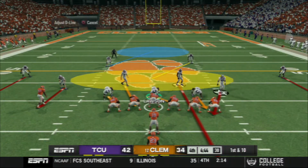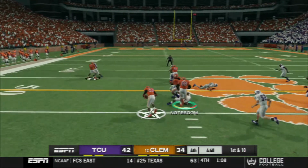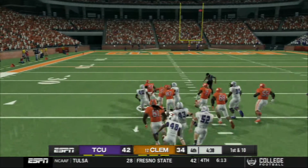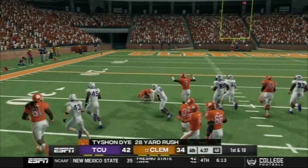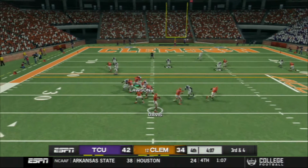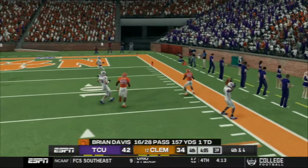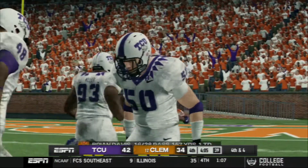Clemson looking to score almost halfway through the fourth quarter, and there is Dye. Great blocking, stiff arms, a defender still on his feet. Is anyone going to get him? Luckily, Patterson trips him up from behind. 3rd and 4. It looks like he was gonna break away in that one. On 3rd down, Clemson, and they throw that one away.